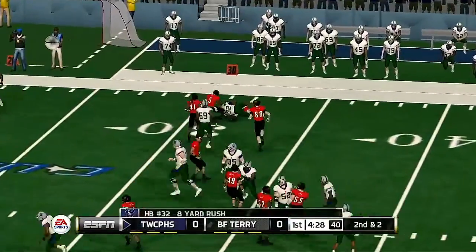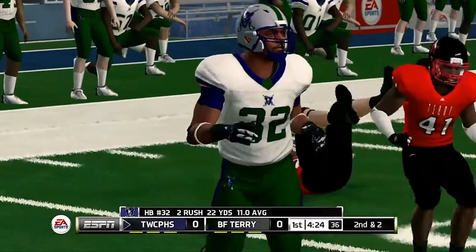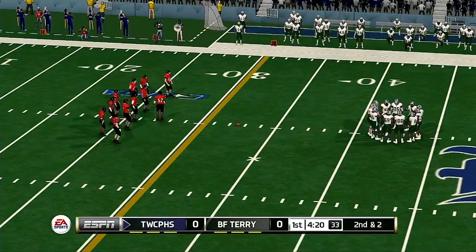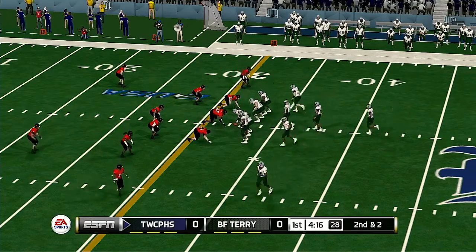He's into the open field. And he's tackled around the 32-yard line. The offensive line got a really good push there, allowing the back to pick up 9 on the play. It's second down, and they're about 2 yards away from the sticks.